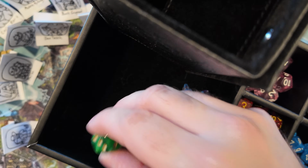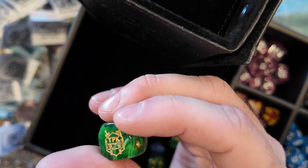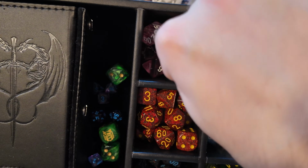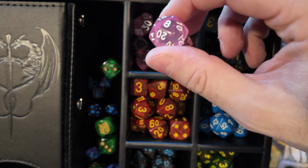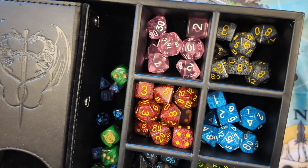And these are TPK dice I got while I was in Portland from a little bar called Total Party Kill. Yeah, these are mostly all generic sets, except I did get these while I was in France, and they're supposed to be weighted in a way that they're really balanced, so those are cool.